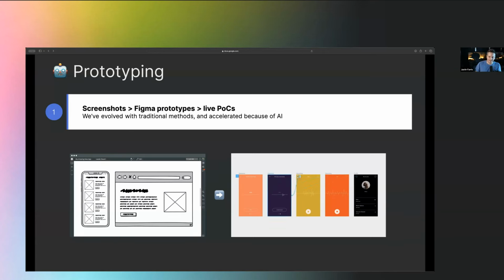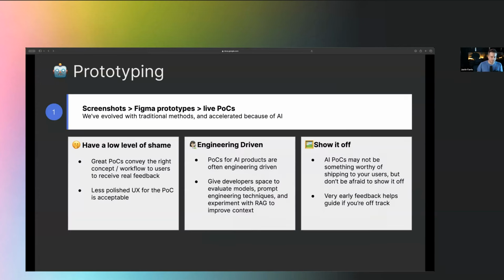It doesn't let you validate AI features. It doesn't let you actually feel or experience what it's like to interact with an LLM with the context and data you're using as you're building a product. So how do you evolve this?